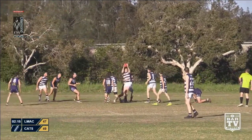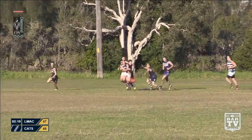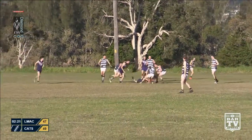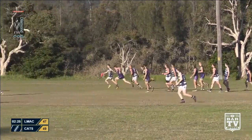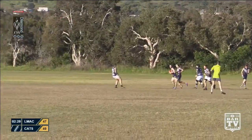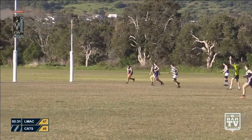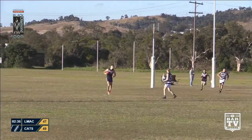Picking the ball up, boys. That's the option. Too many guys crawling around on the ground at the moment. Need to hold their feet and pick the ball up. As Muswellbrook does, pumps it forward, but Benny Taylor takes a good mark in the back pocket. Kicks out to Sam Wellard, good mark.